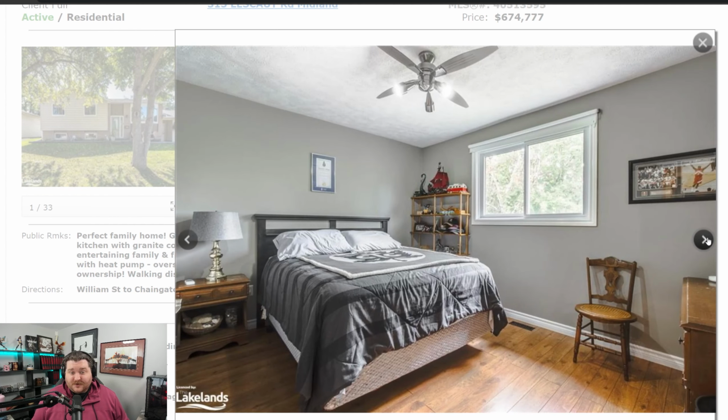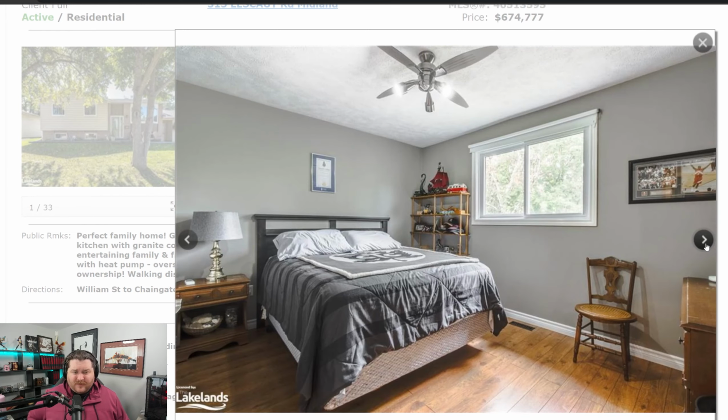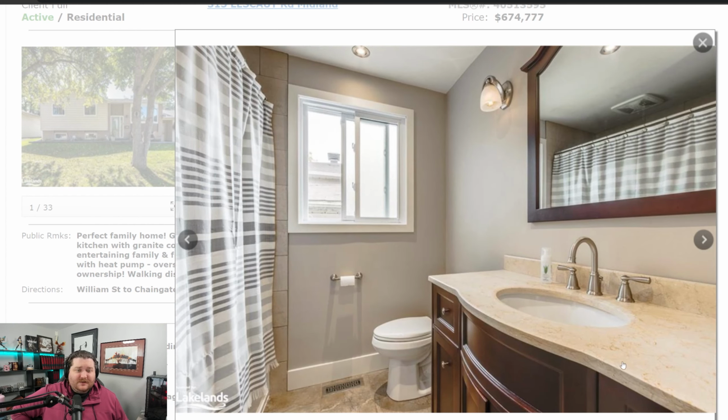This is your master. I can almost promise you. Again, great window. That is new floor. So did they stick with the original? I don't know. I'm gonna give up on figuring that out. But again, great windows, great space, bathroom, nice and updated. Four-piece, yep. It's good. It's all good.